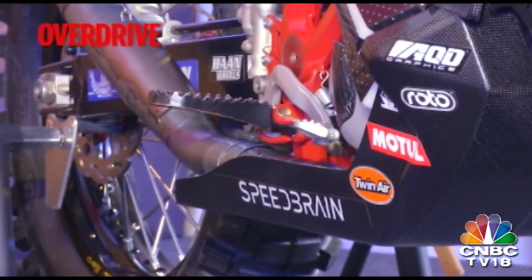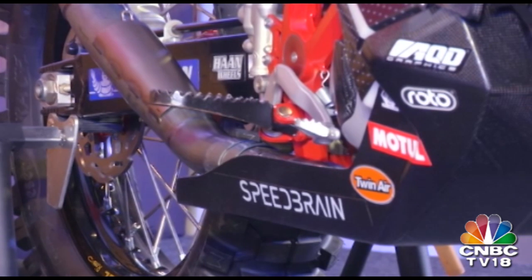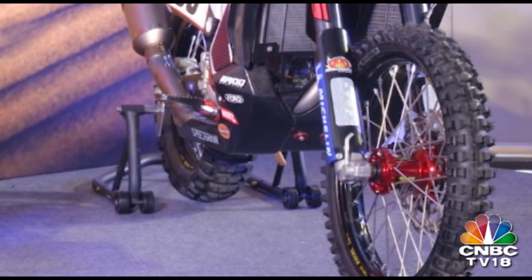with the Hero Moto Corporation and Rally Sports with the Speedbrain Society. We designed a really competitive bike.